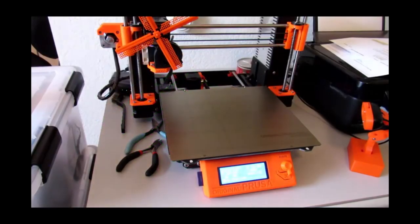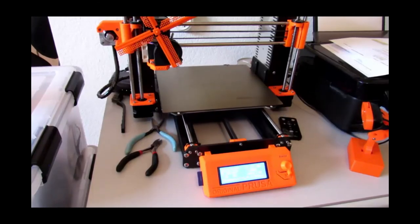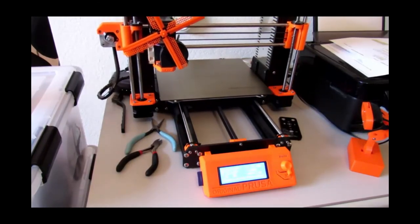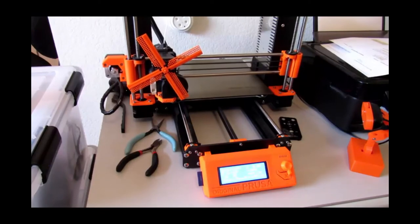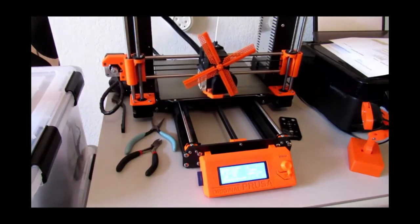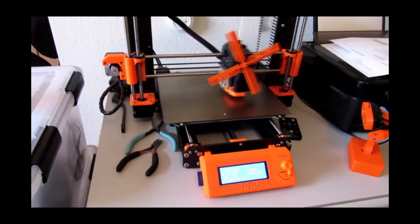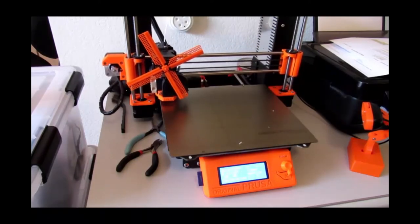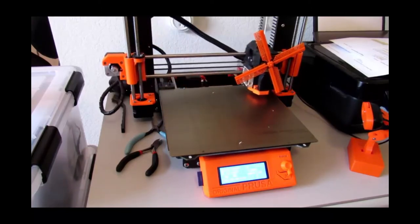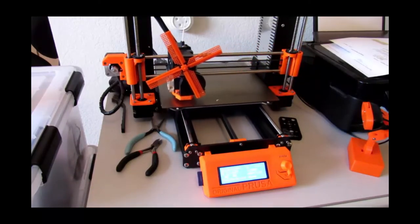The SD card is loaded. The printer is about to begin printing the keyguard. It'll take about 4 hours to print the entire keyguard. The printer is going through a leveling process, and then it will begin printing. We won't see the entire print because 4 hours is a long time, but we will come back eventually at the end to take a look at the finished keyguard.